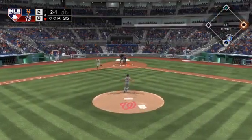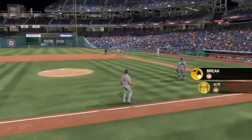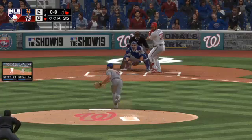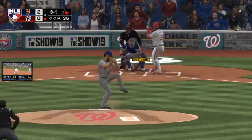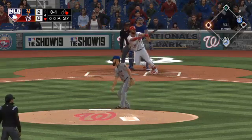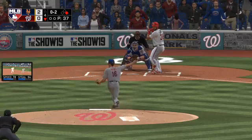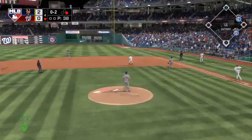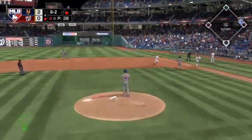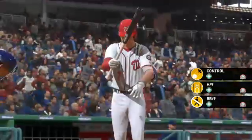Drag bunt. He gets it down. Throw will not be in time as a perfect bunt there nets him a base runner to lead off the inning. He's set and the pitch. That's yanked into the stand. Strike 1. Now a ball lined to the left side, but this will be a foul ball. And this is lifted high in the air down the right field line. Conforto is over near the stands as he makes the catch for the first out.